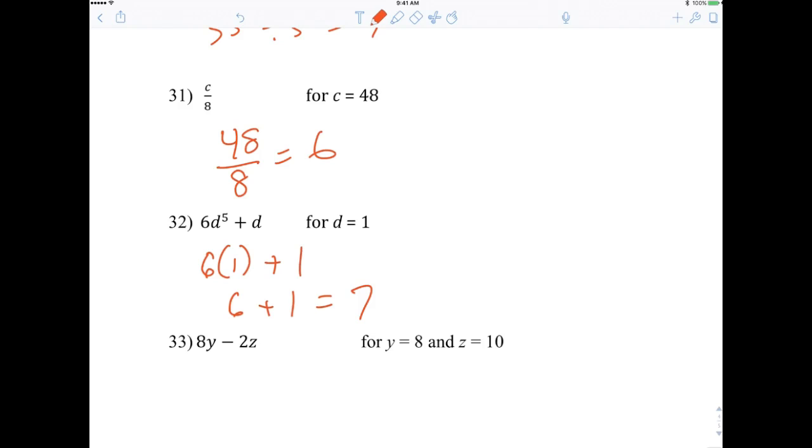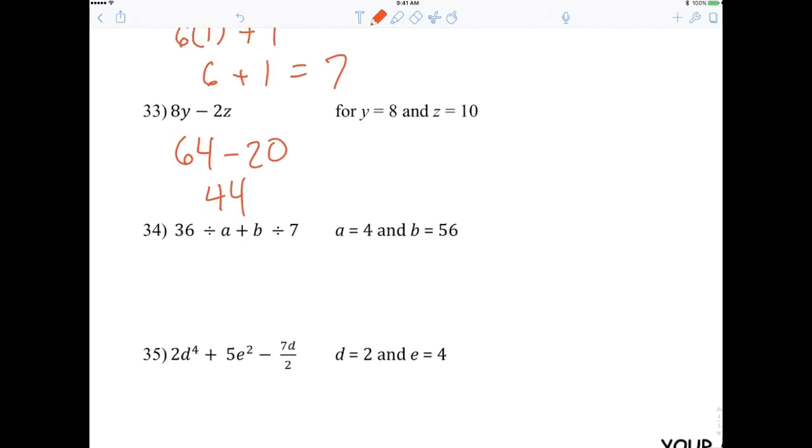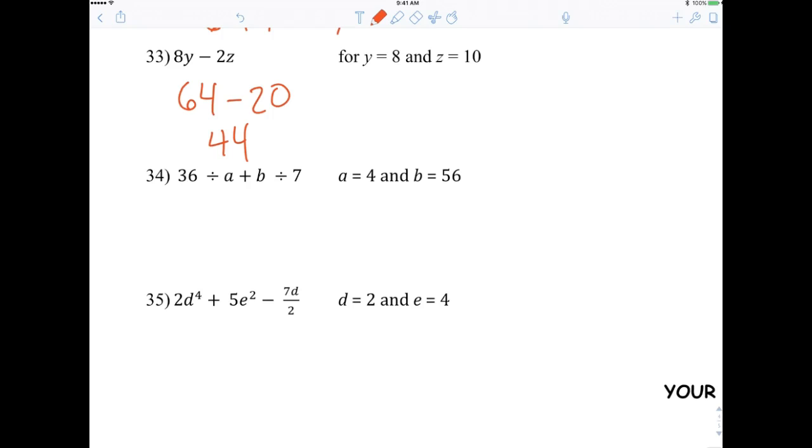Aiden, you got 33. 8 times 8 is 72. Wait a minute, 8 times 8 is 64, isn't it? Oh yeah, it is. That's all right. 64 is... 2 times 10 is 20. And 64 minus 20 is 44. Yes, good. 44. All right, 34.